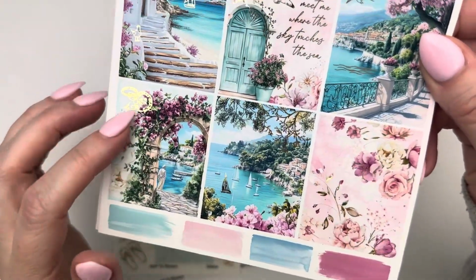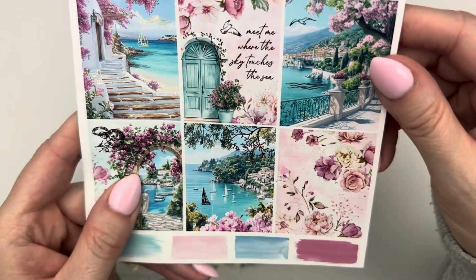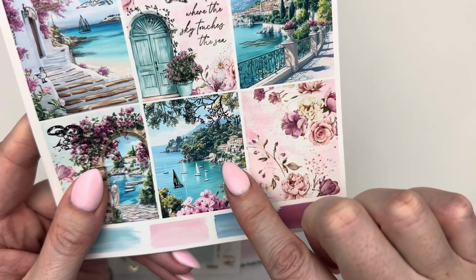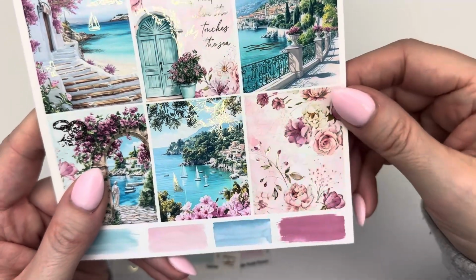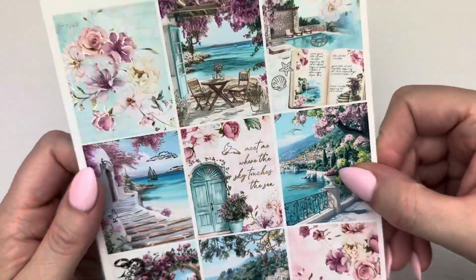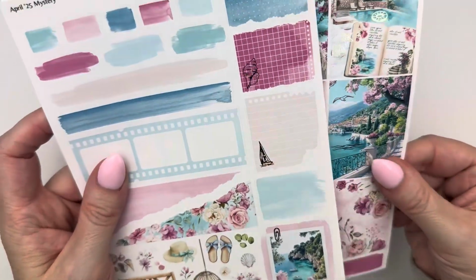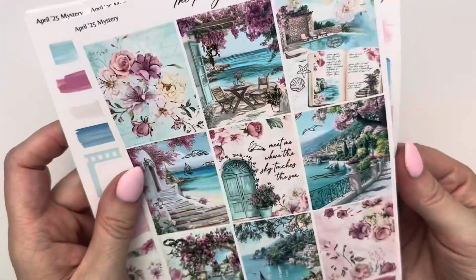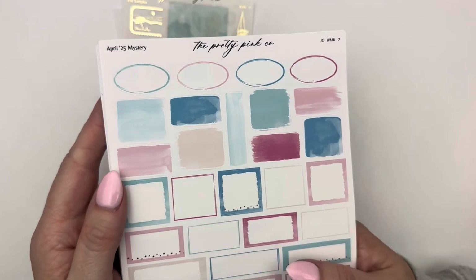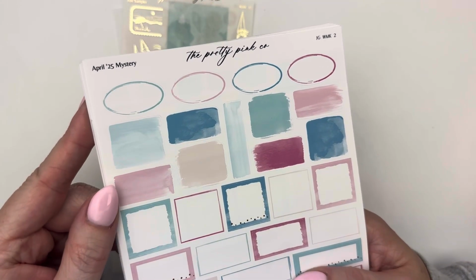This arch of florals. And then down here we've got a little stamp looking over this beautiful arch. Another view of that sea over here. I feel like it's a different angle maybe of the buildings. So good. And then this beautiful floral box. So pretty. And then page 2, is this page 2? Sorry, I went too many pages. Page 2, look at all the beautiful colors. And she even added in the little sandy beachy color here too.